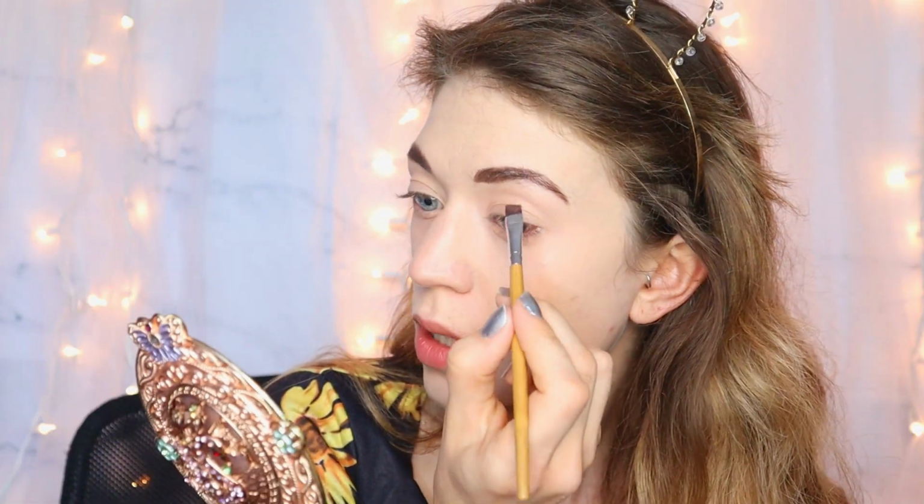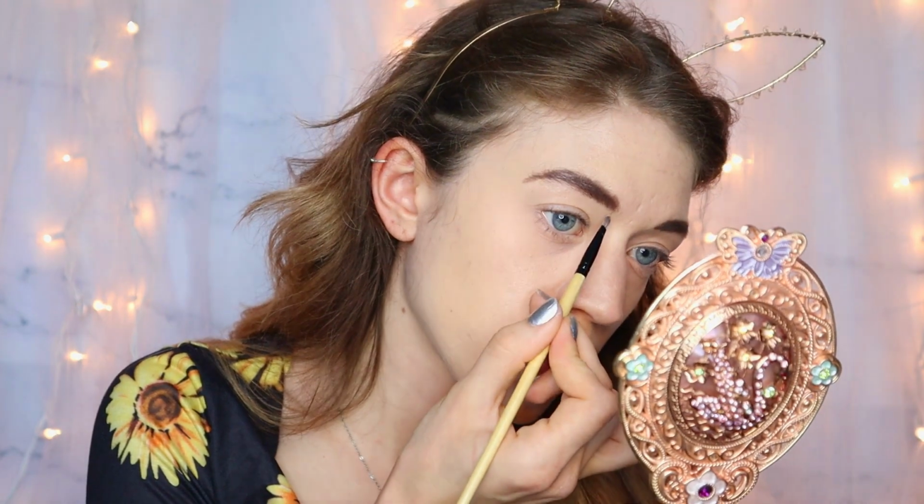AOA makes some really great brushes too. This is applying it pretty well. I'm going to clean up this brow with some concealer. As far as formula goes, I would give it a 9 out of 10. It's keeping all of my brow hairs in place, but it doesn't feel crunchy. Like my eyebrows still feel very soft, and it's not coming off when I rub my eyebrows.